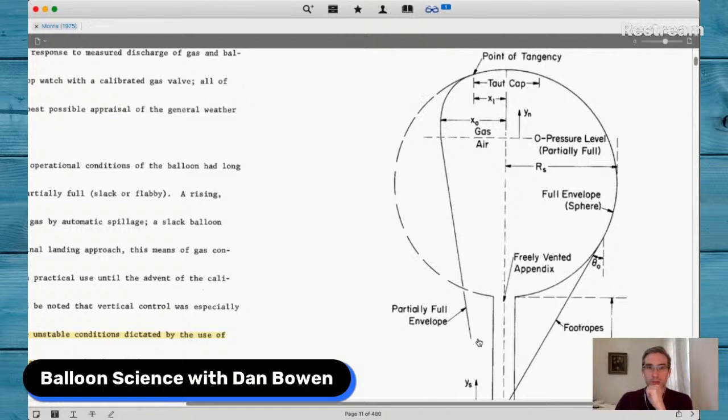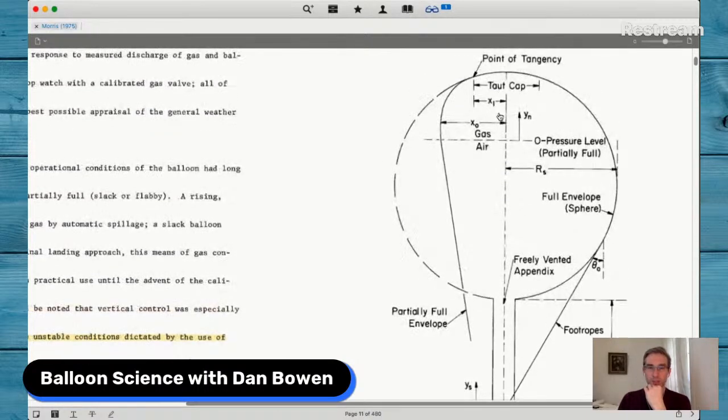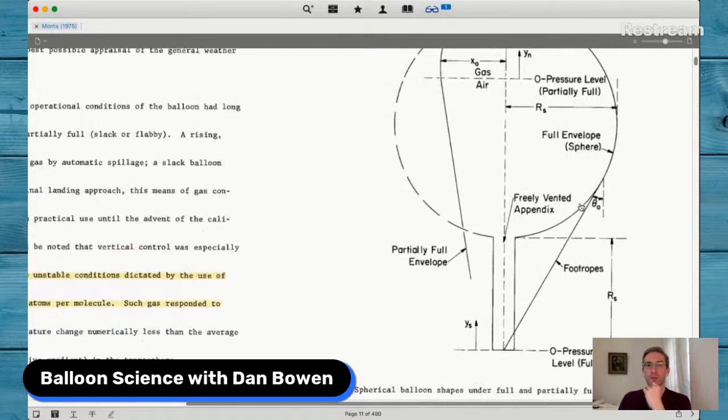So the curve here is of a partially full ascending envelope. Even during the ascent, you can see that this top curve is taut. So they are labeling some of the dimensional variables here. So foot ropes refer to the time when balloons had nets over them.